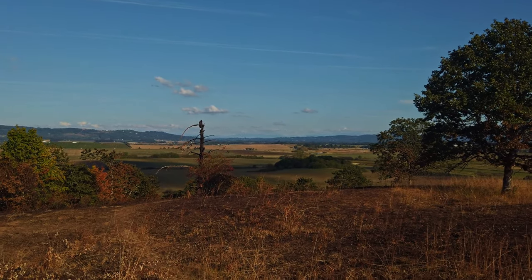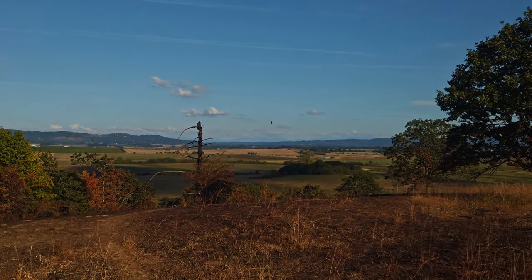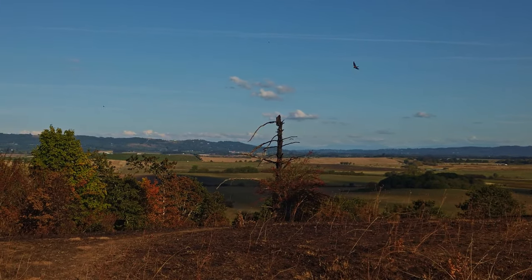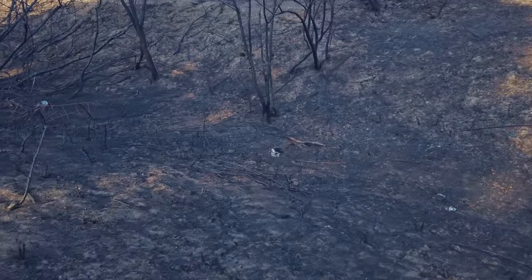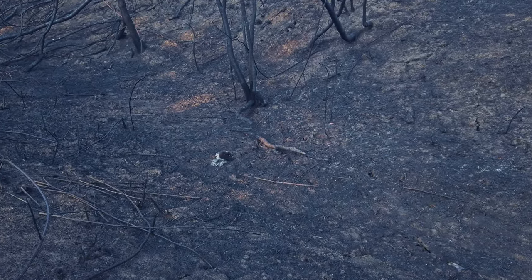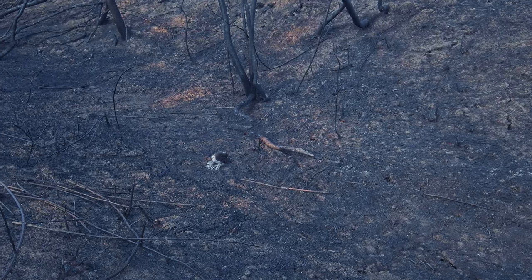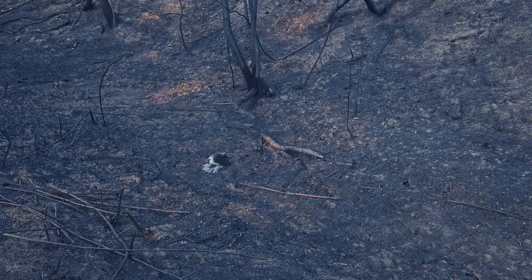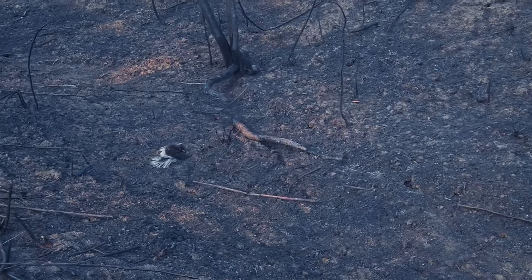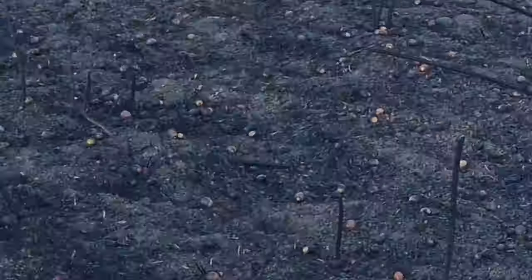But finally we begin the downhill hike, back down towards the parking lot, making sure to take in these valley views again before we go. We're just a stone's throw away from the parking lot now, and entering the most severely burned areas. The ground is littered with crispy acorns, and we soon come across a dead skunk near the trail. Poor little fella. It's a sad sight to see, but death is a natural part of life.